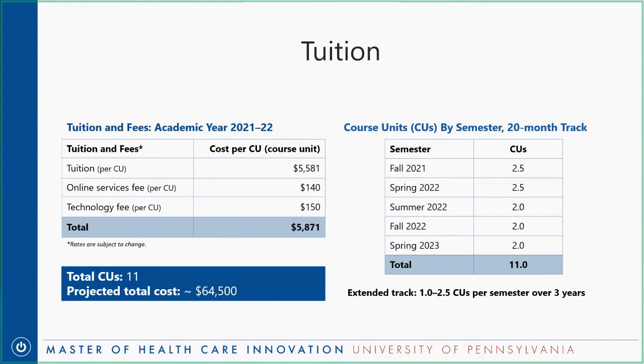Students pay for the degree in a few different ways. There are no scholarships or grants available from the program directly. Some students are self-funded, some students are able to use tuition assistance from their employers, and some students choose to pursue financial aid from federal loans, and that's something that we can help talk you through if that's something that you're interested in.